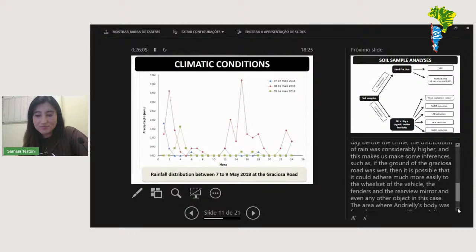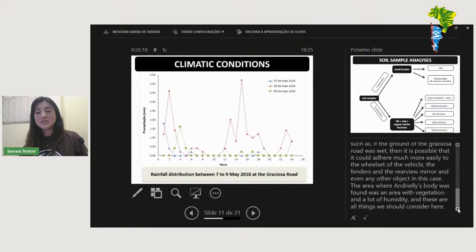The area where Andriele's body was found was an area with vegetation and a lot of moisture or humidity. And these are all things we should consider here. About the soil sample analysis.